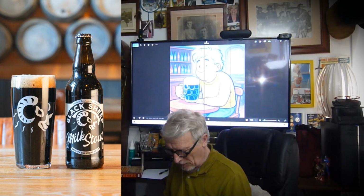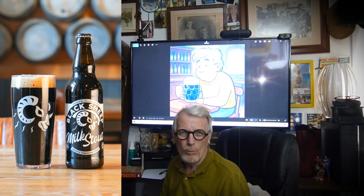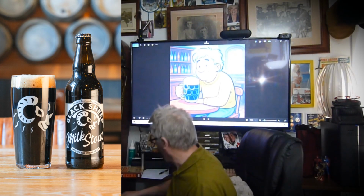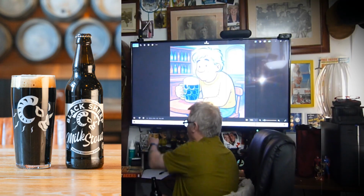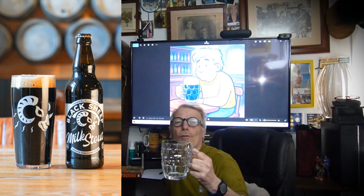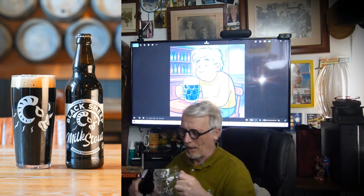So we're going to crack this open. Now I'm drinking this at room temperature because that's the way I prefer to take stout, at room temperature. And I'm going to pour it into a traditional, good old-fashioned British dimple beer glass.